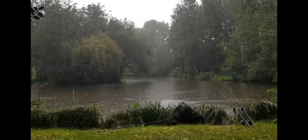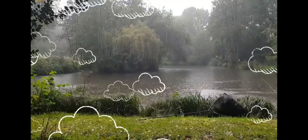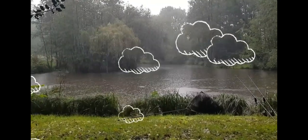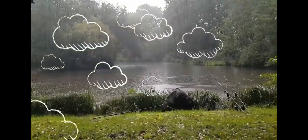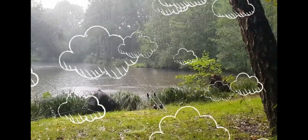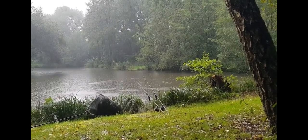Well, as you can hear and see, the rain has certainly kicked in. And I think there's a big fizz up over one of my baits just out there at the moment, but I can't really tell. There's been a few little signs and things, so you never know. Funny old place this, isn't it? Anyway, I'm safely tucked under me brolly, out of the rain.